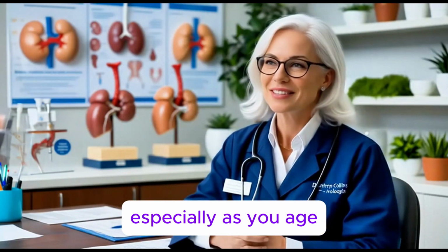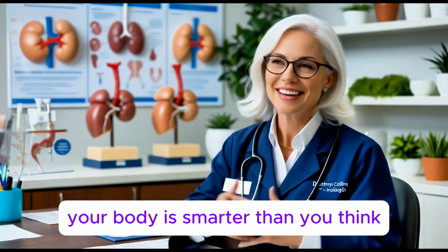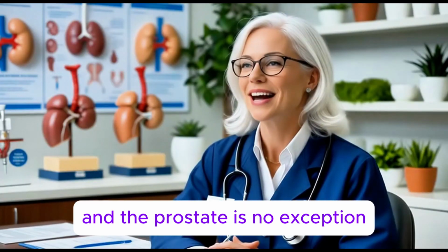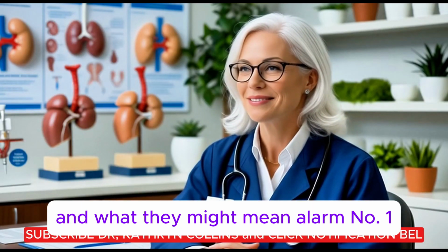especially as you age. Now that we understand what the prostate is and how it functions, it's time to talk about something even more important: the warning signs. You see, your body is smarter than you think. It gives you clues, sometimes whispers, before it ever screams, and the prostate is no exception. So let's walk through the most common early symptoms and what they might mean.